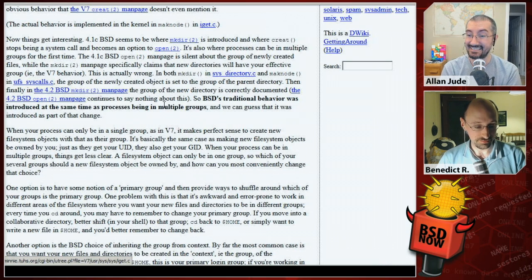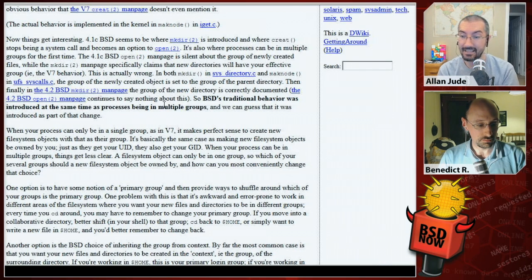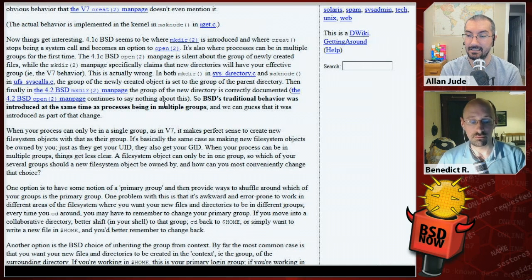In 4.1c BSD, this is where the mkdir system call was introduced, and where the create system call went away and was replaced as an option to the open system call. So you open a file and set a flag. If the file doesn't exist, it gets created, instead of having to do a separate system call to create the file. This is where processes can also now have multiple groups.